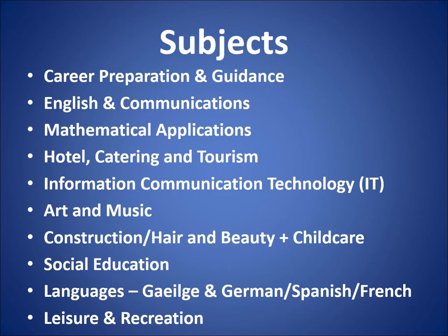They do a lot of ICT, so they really develop their skills in technology and computers in this course. They do modules of art and music. They also have a choice between construction and hair and beauty or childcare. A very important subject called social ed, which really gives them an insight into the times we live in and life around them. They do languages, but they only do each language for 1 year.